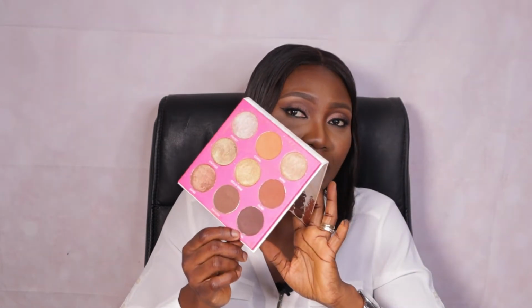These shadows blend like a dream. This palette has colors that will suit transition and crease colors for my skin tone. The colors are true to color. You don't see a different color on the pan, and then apply it on the lid or on the eye and it shows a different color.